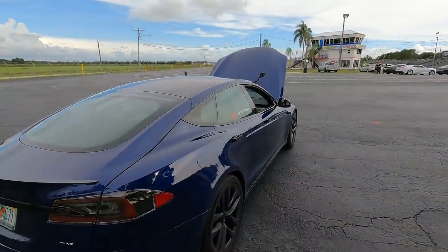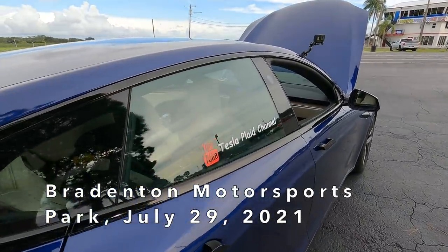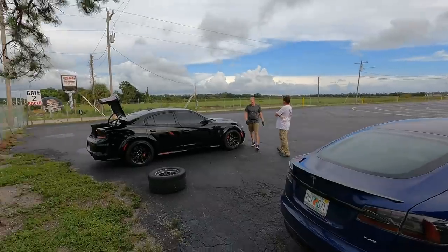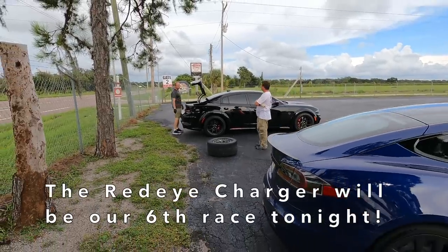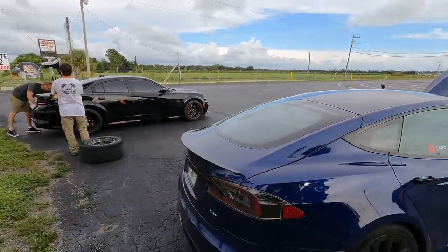Welcome back to the Tesla Plaid channel. We are Plaid tonight. We're out at Bradenton Motorsports Park. It's July 29th, 2021. This car is only a day old, but it's already got 20 passes out of Showtime last night. And now we're out at Bradenton quarter mile. We're gonna try to find the fastest cars we can find out here. We got a modified Redeye Charger on a tire. He's hoping to run nines tonight. Maybe not a low nine, but.